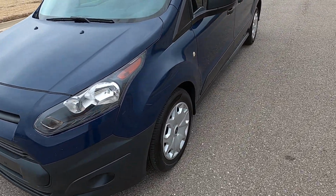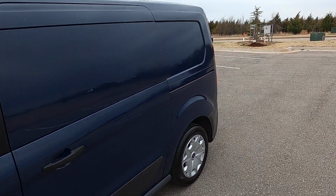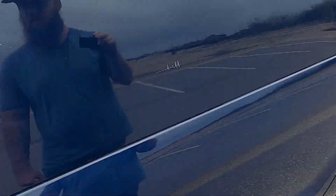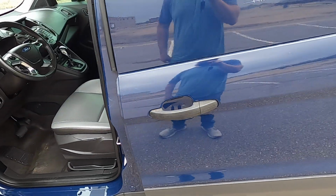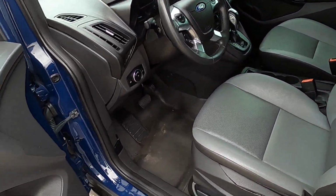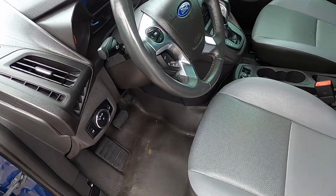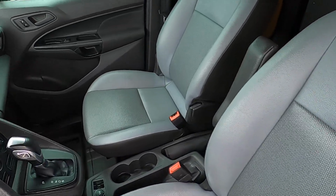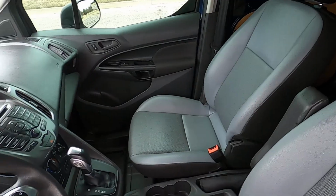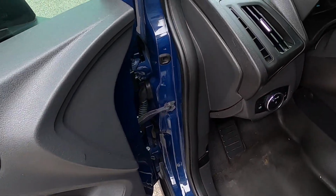And this van is in decent shape. It is very presentable. It's not anything beat up or ran through. It does have a few minor cosmetic flaws, but it's a work van. So the inside is nice, has vinyl covered flooring. The seats are very nice. They look brand new, both driver and passenger. Have one-touch windows, power locks.